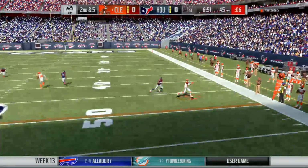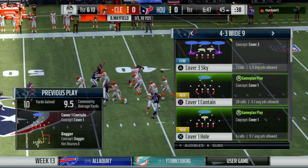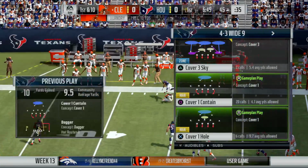Now a 2nd down throw for Mayfield. Looking for the out route. It's completed to Landry. It's a gain of 10, and the Browns are going to get a 1st down.